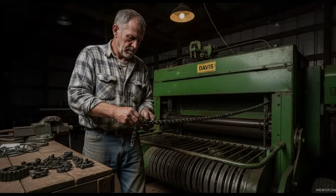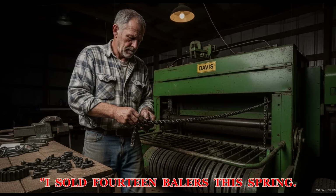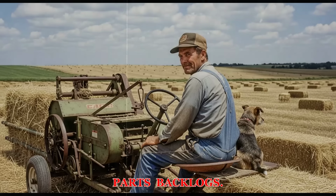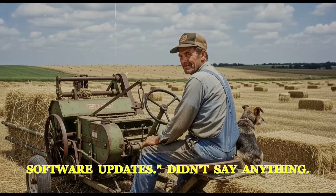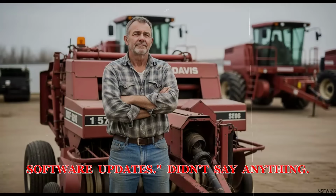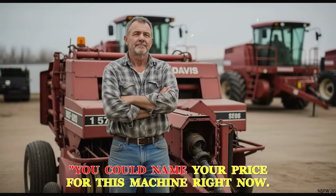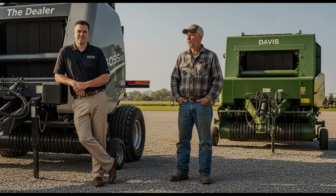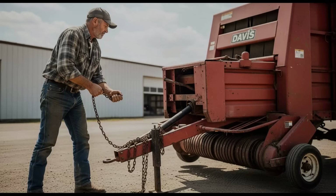Then, "I sold 14 balers this spring. 8 of them have been in the shop. Parts backlogs, warranty issues, software updates." Davis didn't say anything. "You could name your price for this machine right now. People are desperate for anything that runs." "Not selling." "Didn't think so." The dealer left. Davis went back to work.